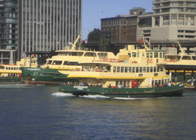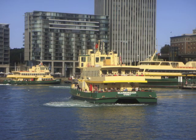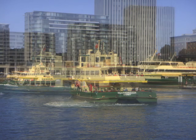When you get back to Circular Quay, take some time to have a look at the ferries. There are always ferries coming and going. It's a very busy little part of the harbour.